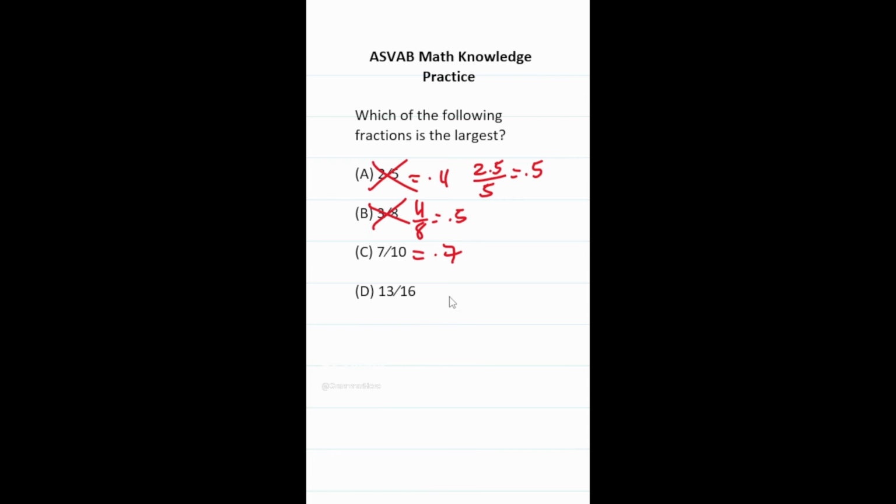This last one's a little bit harder, so I'm going to revert to doing long division. I could read this as 13 divided by 16, add a decimal and a 0 placeholder, bring that decimal up. So if this is bigger than 0.7, we know D is the biggest fraction. Let's do 16 times 8 off to the side to see if it is going to be bigger. 8 times 6 is 48, carry a 4. 8 times 1 is 8, 9, 10, 11, 12. So this is going to be 0.8 something. 0.8 something is bigger than 0.7.